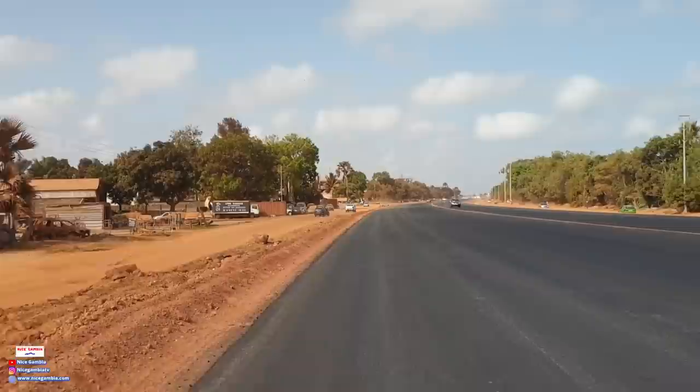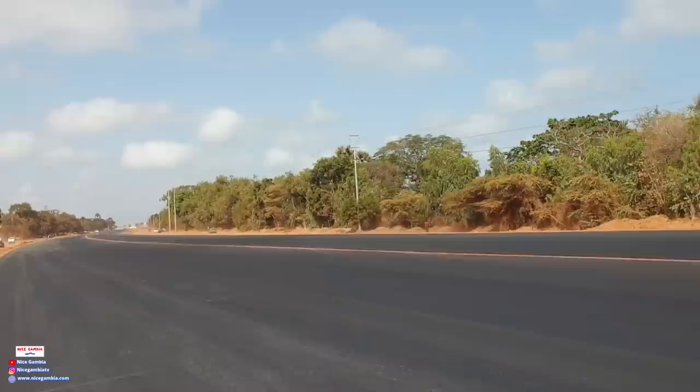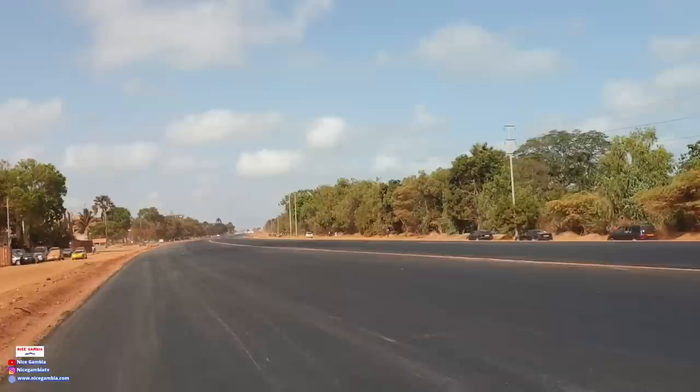So right now, as I said, I'm in Bijilo. And we are planning to do a full length of this OIC road from the airport side coming down all the way to where they end, where they stop. That's at Senegambia. I guess that's in fact the first phase of this road. So I guess they're trying to finish the whole first phase before the rainy season starts.